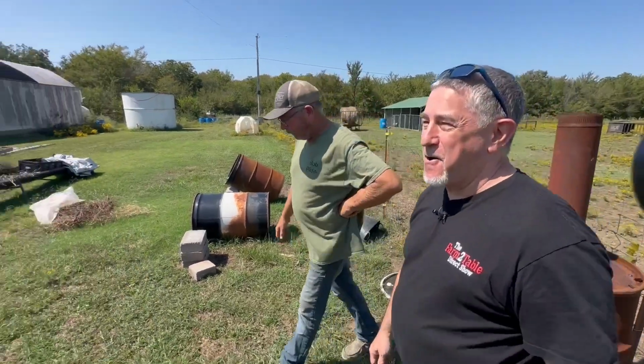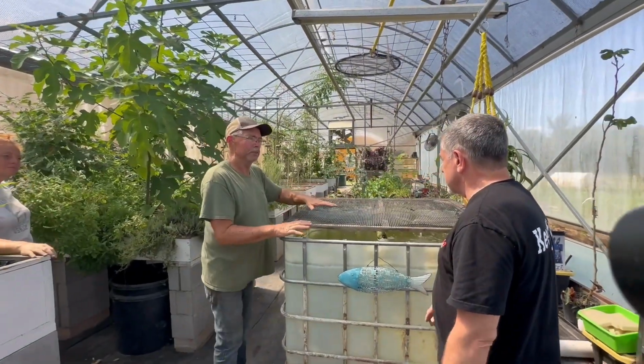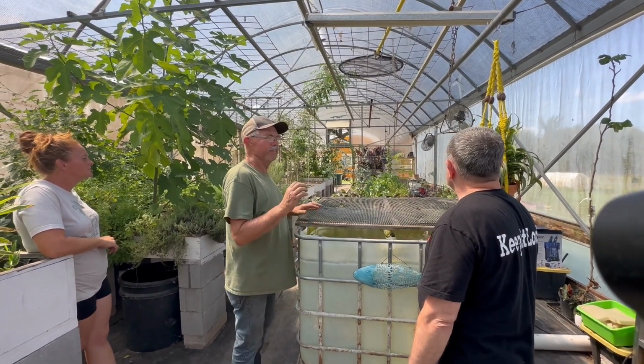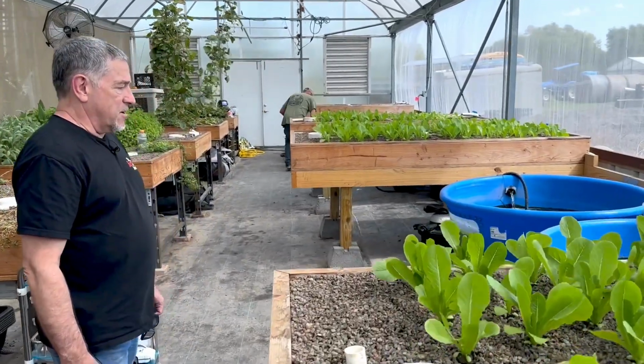And now we arrive at the heart of Olive Branch Aquaponics, the aquaponics facility itself. Stepping into the greenhouses, we are greeted by a breathtaking scene: rows of lush greenery, the gentle trickling of water, and an intricate network of grow beds designed to facilitate the coexistence of plants and fish. It's an ecosystem like no other.